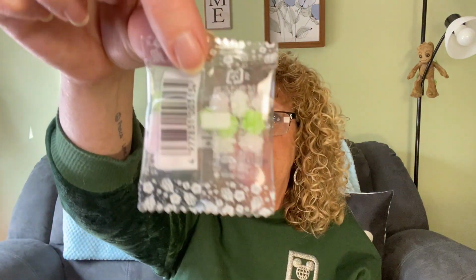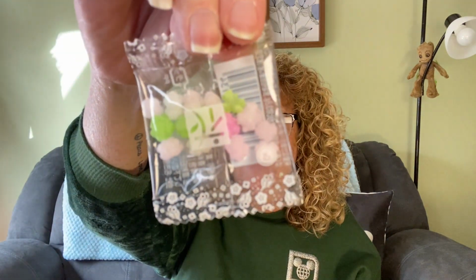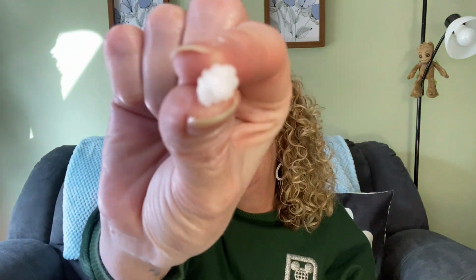This is Compitu flower-shaped sugar candies. There's little sugar candies in there. They're in the shape of a flower. Give it a try. Okay. Little flower-shaped candy. Yeah. That's just pure sugar. Pure sugar. It's delicious though. I like it. All right.